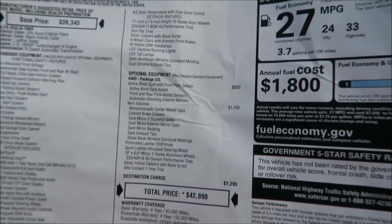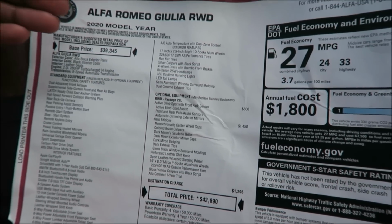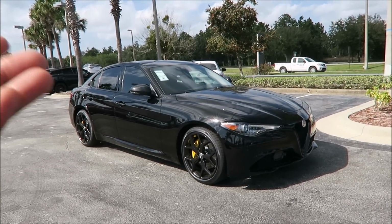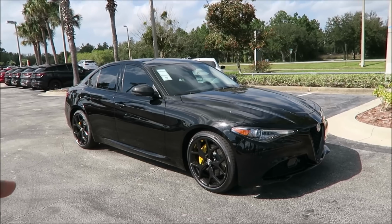I think that, I mean, it really adds that nice little touch for not a lot of price, and then you come up with that price and you get a beautiful looking Giulia. So what did you guys think of this 2020 Alfa Romeo Giulia entry-level model? At 42,000 US dollars, after the destination charge, that's not too bad, only having 2 packages on it.